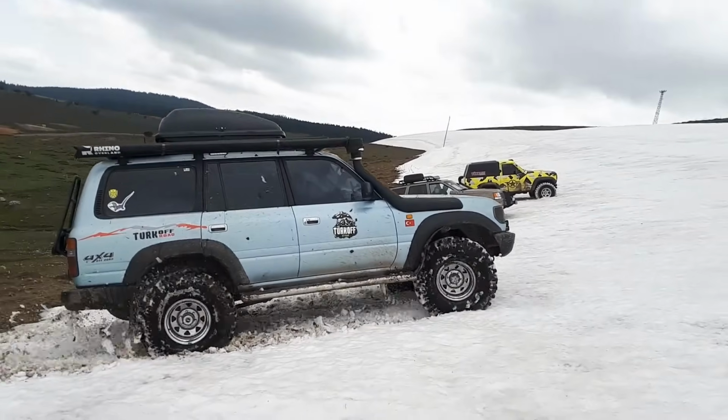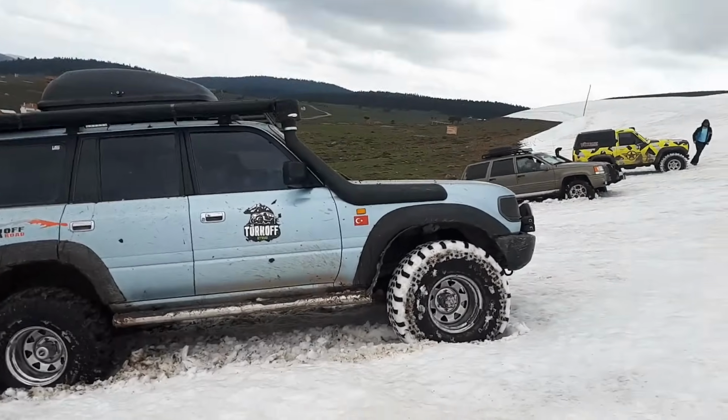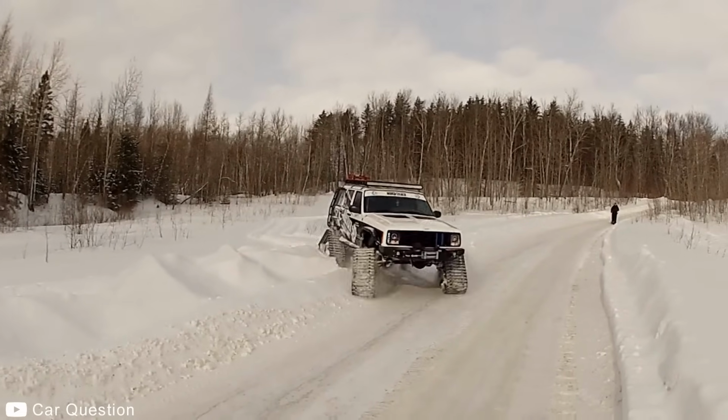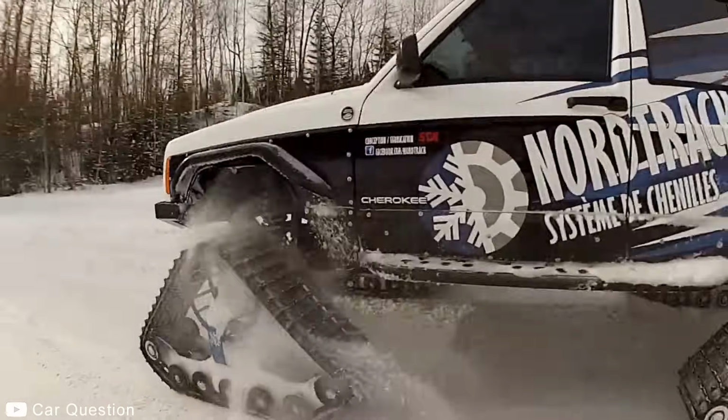Four-wheel drives don't always cut it in the snow, and even the best snow and mud tyres will eventually get stuck. But no matter how good your tyres are, you are never going to match the traction and flotation of a tracked vehicle, or an add-on system such as Track and Go.